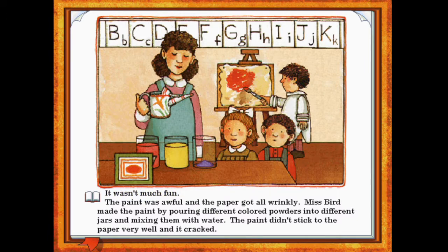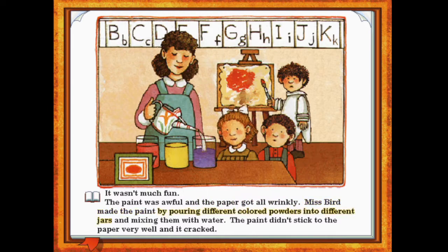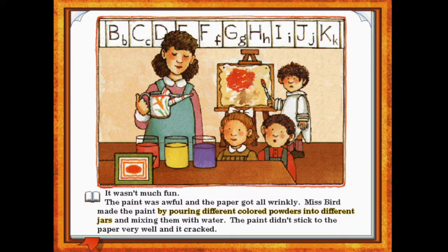It wasn't much fun. The paint was awful, and the paper got all wrinkly. Miss Bird made the paint by pouring different colored powders into different jars and mixing them with water. The paint didn't stick to the paper very well, and it cracked.